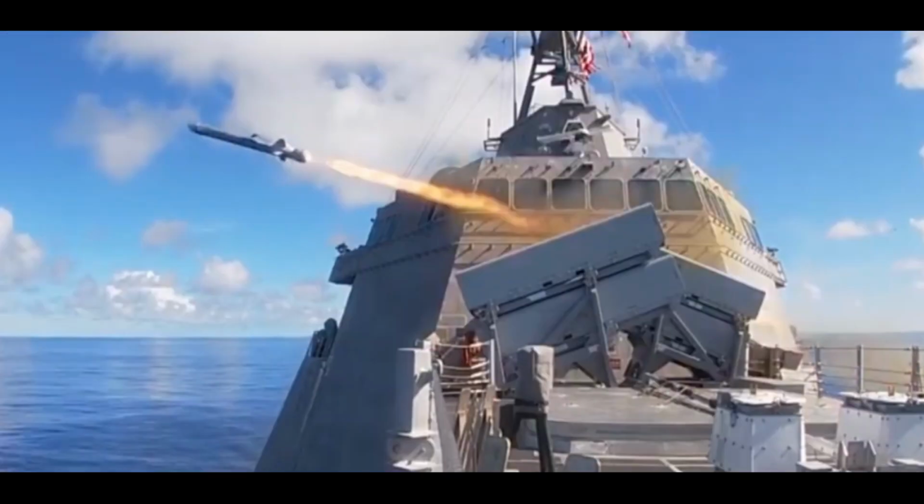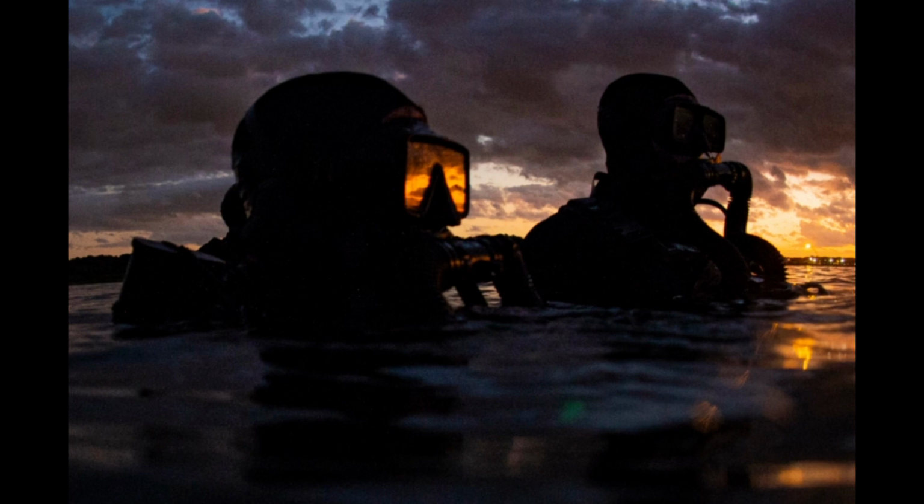The littoral combat ship Gabrielle Giffords launched a naval strike missile at the decommissioned USS Ford in this October 1st, 2019 photo. It was the first time the NSM was fired in the Indo-Pacific region. Sailors with Navy Special Warfare Group, NSWG-2, conducted an operation off the East Coast in this September 18, 2019 photo. Oh, that's a beautiful sky. Look at that, it's gorgeous.